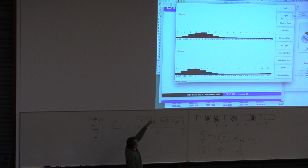So it's only a 16% chance that you're there, but you're pretty unlikely to be way over at 15, right? Once you've done this, you're very unlikely to have done it. So you get lost pretty quickly here, right? There's only about a 1 in 6 chance that you're at any of these things. Okay, so I understand that's the dynamics.